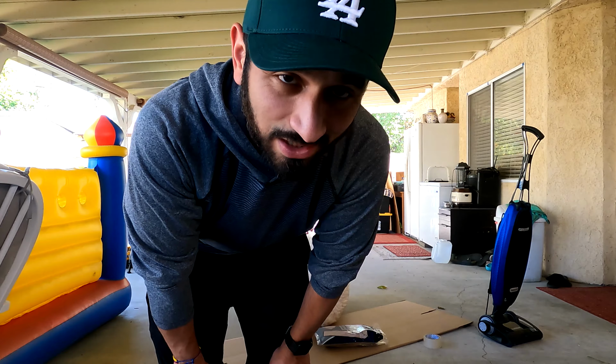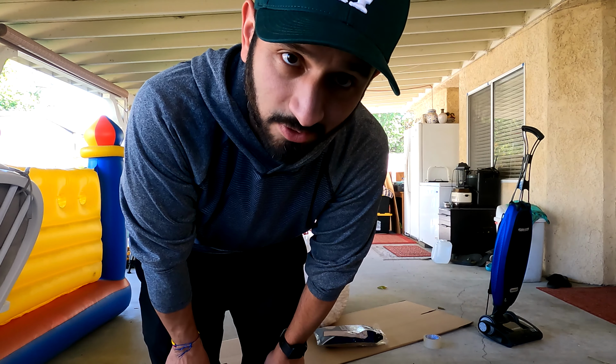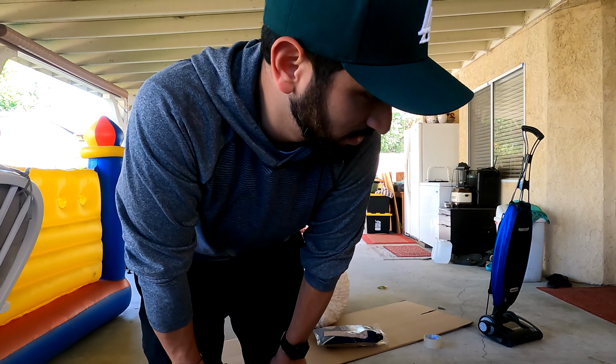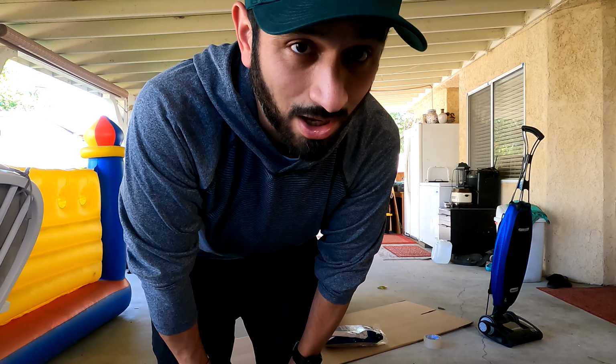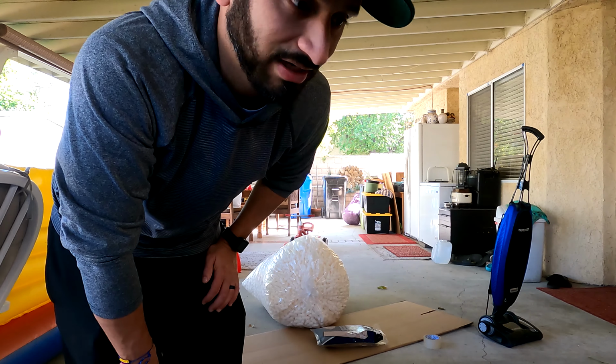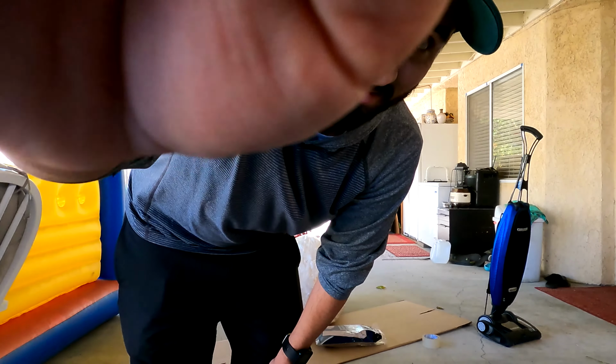So I told myself I'd stop buying big objects, but I bought that vacuum off Facebook Marketplace, and I think I'm gonna end up losing money on it. Well, I'll just share the numbers after. But right now, I'm going to package it up with this crazy box I got and this huge bag of peanuts. Let's see how long it takes me, though.